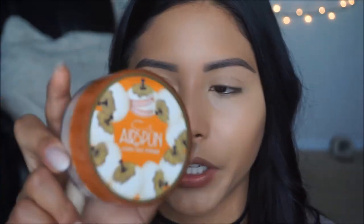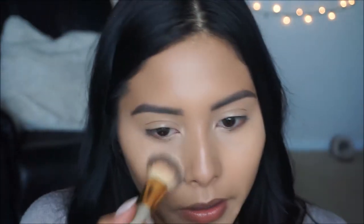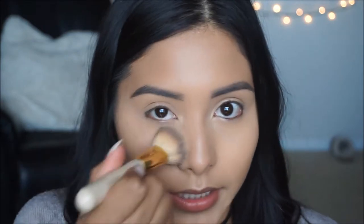So to set the face, we're going to be taking the Airspun Loose Face Powder. This is in the shade Naturally. On a daily basis, I do not bake. We do not have time for that, especially in the mornings and going to work. So what I do is I just take a small dome brush like this one, and I just grab that powder, and I just take whatever is in the cap, so like this, pretty much, and I just roll that around, and I'm just going to go ahead and dab that under the eye and just set that concealer.